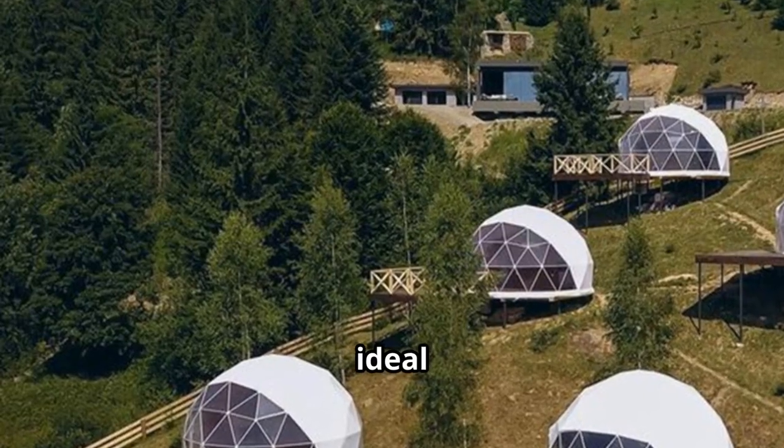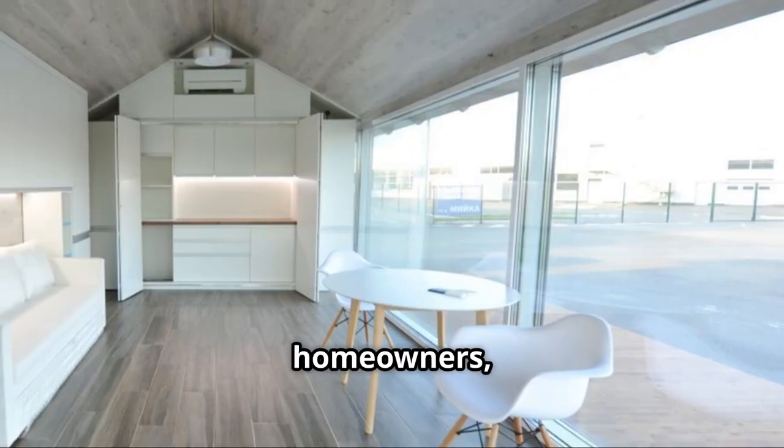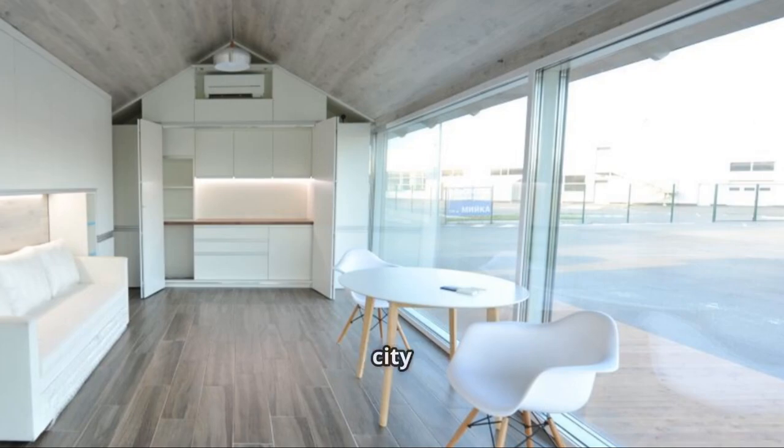The EcoPod is ideal for minimalist living, eco-conscious homeowners, or digital nomads looking to escape city life.